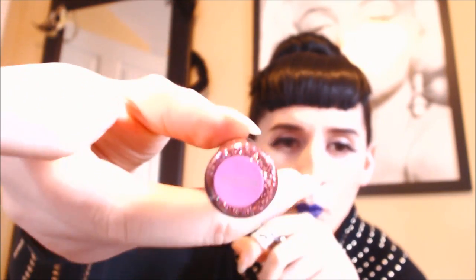Let's start with the red, which is XOXO. Whoa. Let me do that again. XOXO. This has a lot of red and pink inside. So, works great for any pink or red lip applications. Next is one of my personal favorites. This is AC/DC with a purple glitter shade, which is perfect for these lips, which I'm wearing right now.